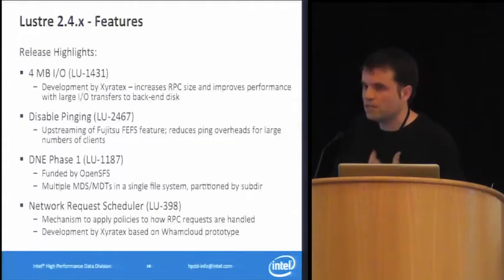DNE, this is the ability to scale metadata. So again, this is work funded by OpenSFS, and I won't go into any detail here because Wang Di will be talking in more detail about this later on. In fact, I should say with the Fujitsu work as well that Shinji Tsunemoto will be talking about that in more detail later in the conference, along with Oleg Drokin.